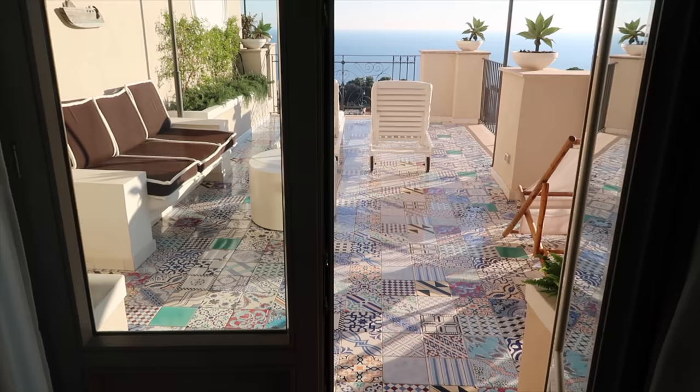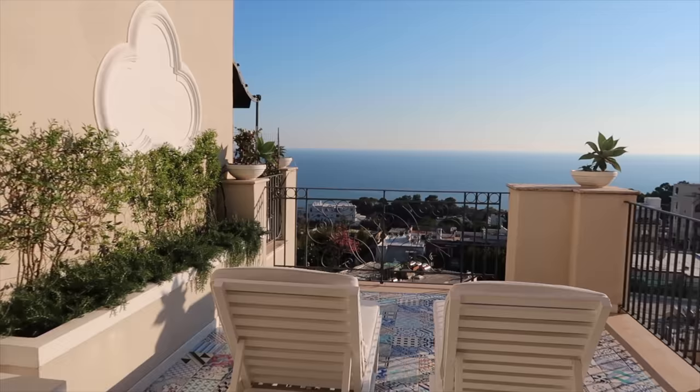Okay, we just got to our hotel and I'm going to give you guys a quick room tour because this place is amazing. So here is kind of the living room area, and then you come out here on the balcony. Guys, this is incredible. I am obsessed. This is so pretty.